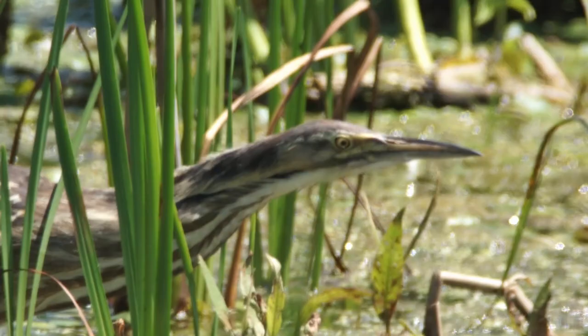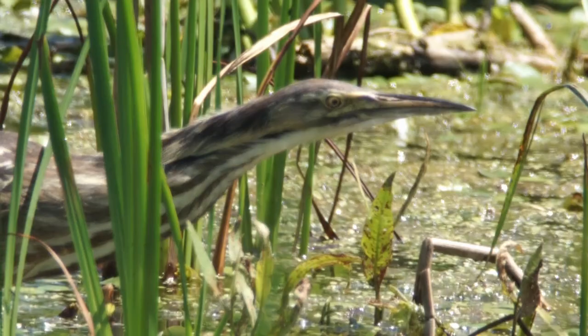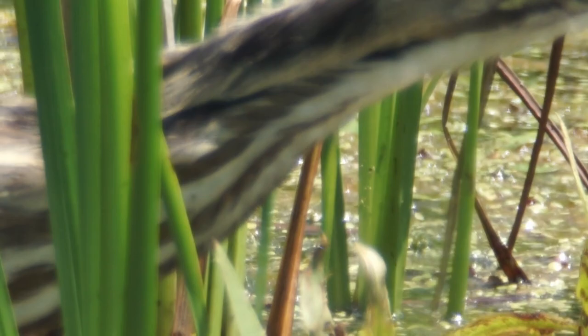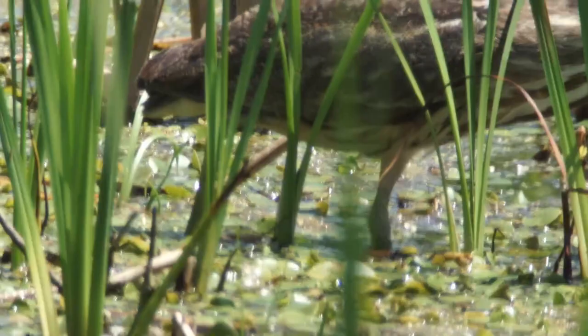So if you're unfamiliar, this is an American Bittern, and it's in the heron family. Smaller than a great blue heron, larger than a green heron, and with the striping on its breast that we see right here, I would say it's likely a juvenile. And the only reason why I saw it is because I saw it fly in and then continued to look for it.